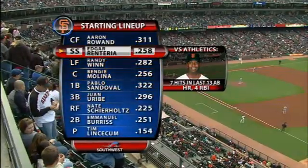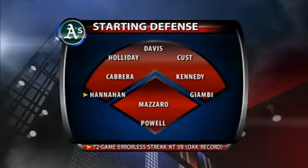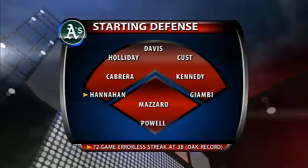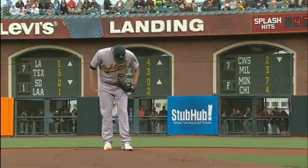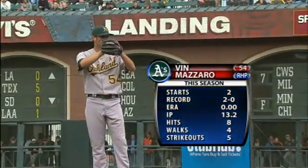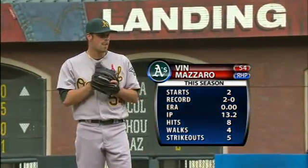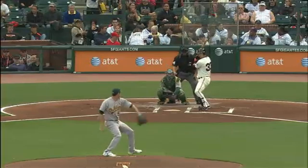Burris, Lincecum. Let's take a look at the A's defensively. It'll be Holiday, Davis, and Cust. That's your outfield. Hanahan and Cabrera on the left side. Kennedy and Giambi on the right side. Powell doing the catching. On the hill tonight for the Oakland Athletics will be Vin Mazzaro, the 22-year-old right-hander, 6'1", 215-pounder out of Hackensack, New Jersey. And this kid is off to a tremendous start. 2 starts, and he has not given up anything.